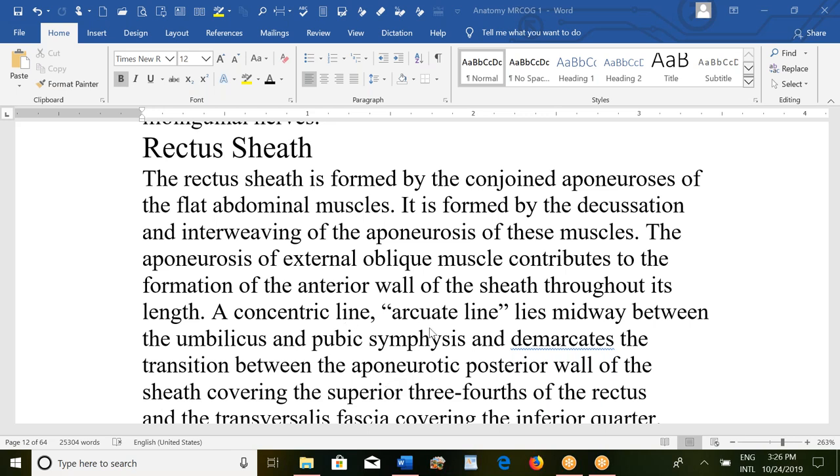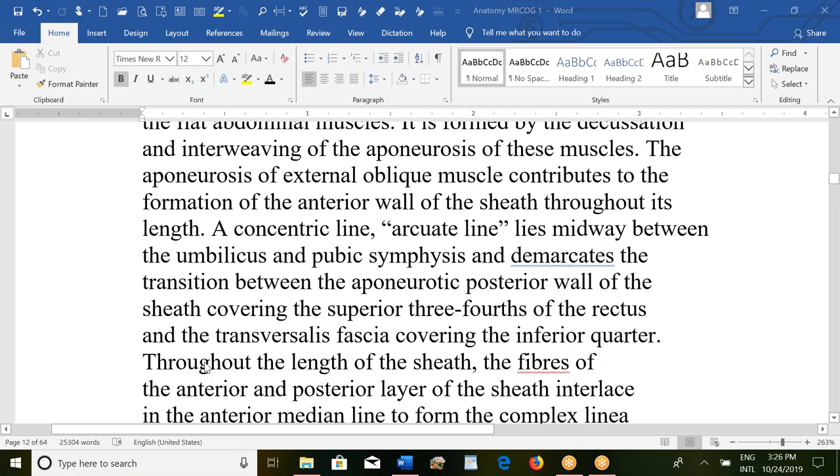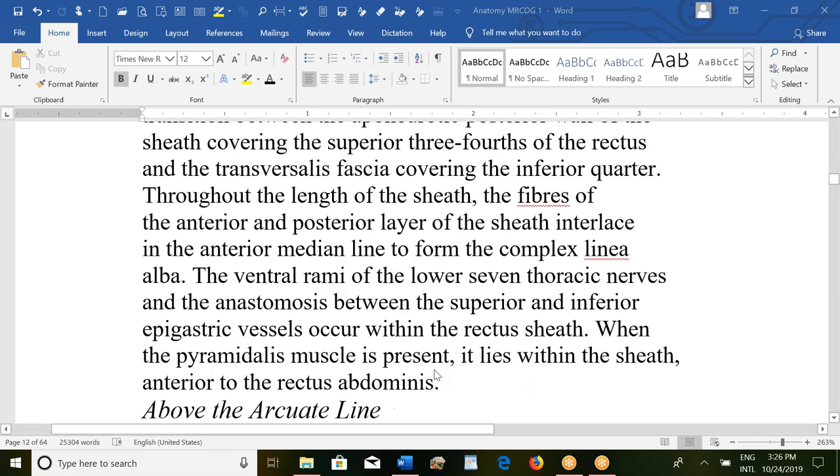The arcuate line lies midway between the umbilicus and the pubic symphysis and demarcates the transition between the aponeurotic posterior wall of the sheath covering the superior three-quarters of the rectus and the transversalis fascia covering the inferior quarter. Throughout the length of the sheath, the fibers of the anterior and posterior layers interlace in the anterior median line to form the complex linea alba.